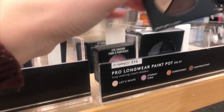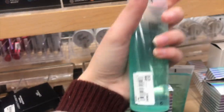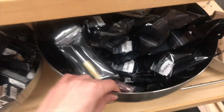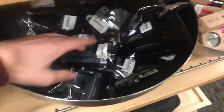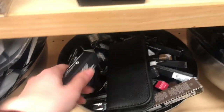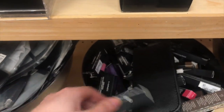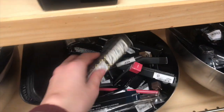There's a little Smashbox Trio. This is $12.97. This is sparkly too. Skin green gel cleanser. This is $13 from MAC. A little mini lip gloss. This is $5.97. Oh, how cute. Zoom lash. These are all little minis. Rich lipstick. Mineralize. Mineralize glass.